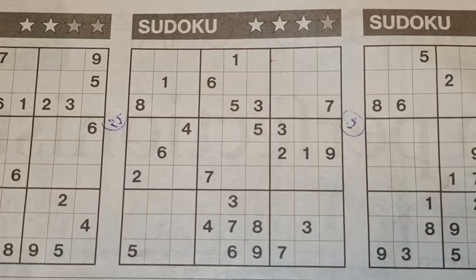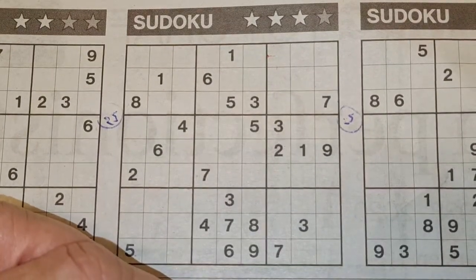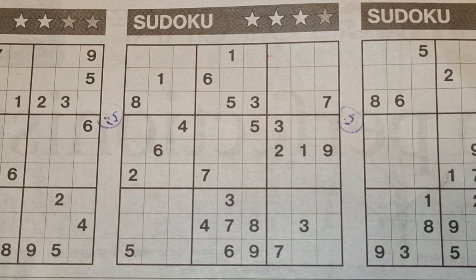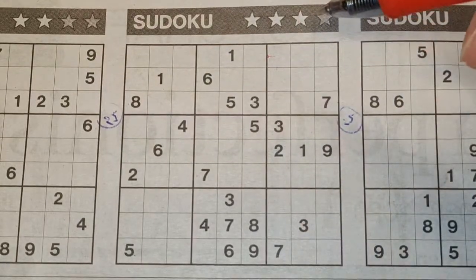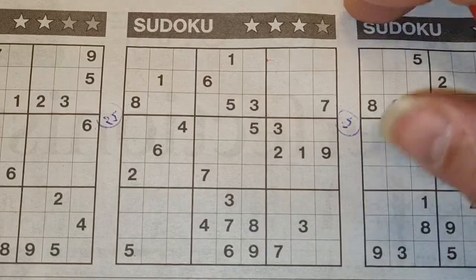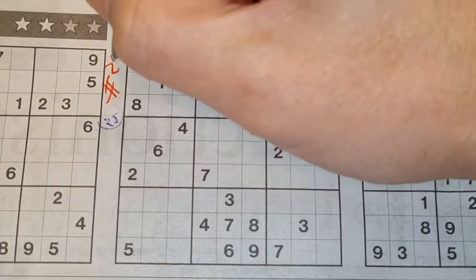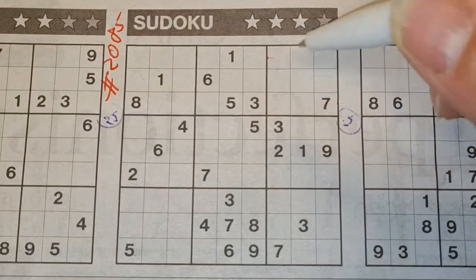I do not know. So let me see if this is really a 3-star Sudoku. A 4-star Sudoku, I really need 30 minutes or more to solve. And for the 3 stars, I need more than 20 minutes. Maybe 25. Yeah. All right, so let's get started. And this Sudoku will be number 2085.